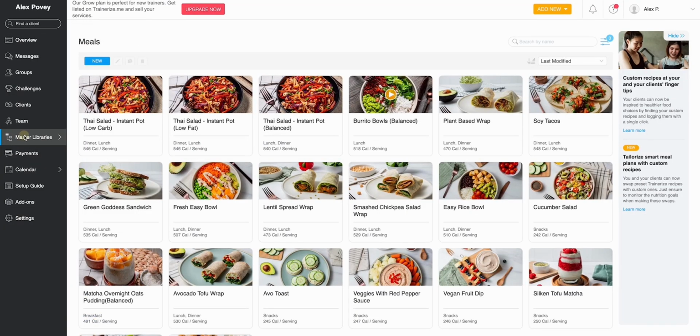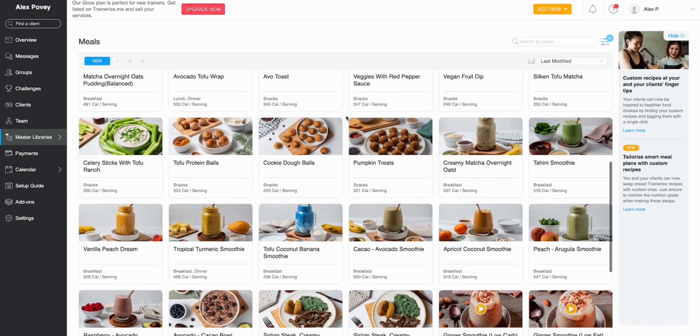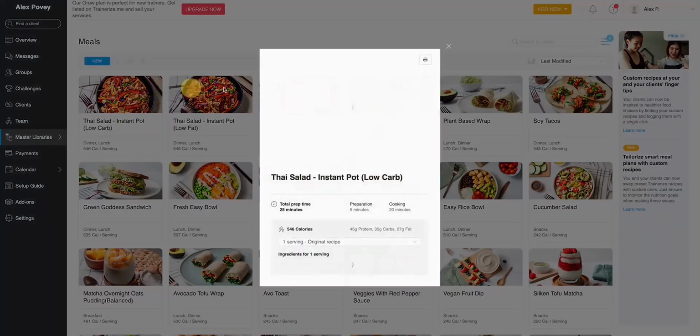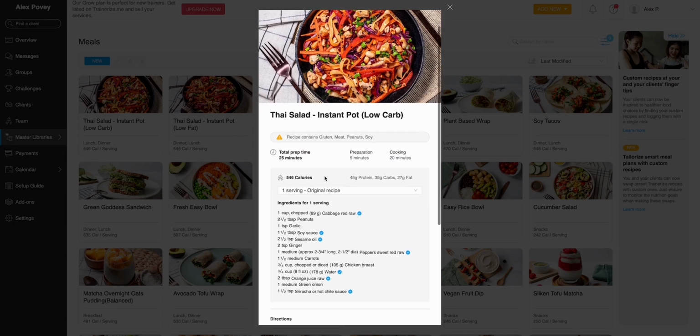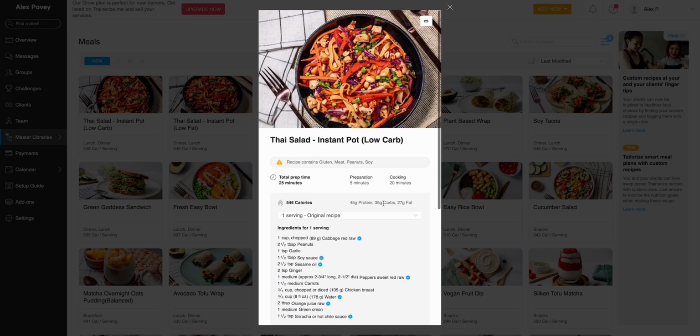Now if we go into the meal section, so we click on this, then you're essentially going to have all types of different recipes that you can leverage. So you can see here they've got an extensive library. If I click into one of these, then you can see essentially the recipe and breakdown of the macros. And so you can assign these to clients if you wanted to. And I think this is a nice feature if your clients do want help with planning out their meals.